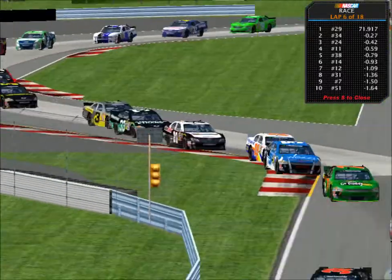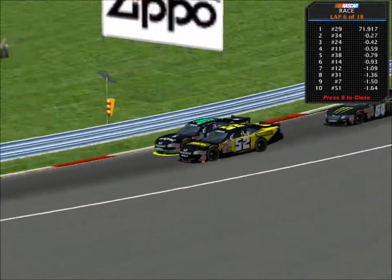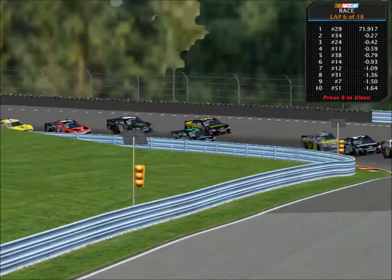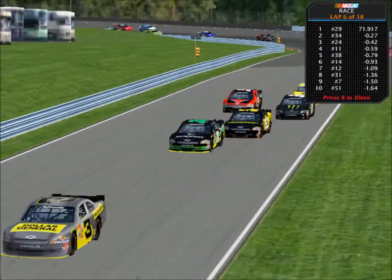Oh, Anthony McCurry's in the grass. There's Carpenter. He was second off pit road. Seth won the battle off, but Randy's trying to make his move back around the 52, and he does. Seth restarted in 15th place, so 14 cars stayed out.